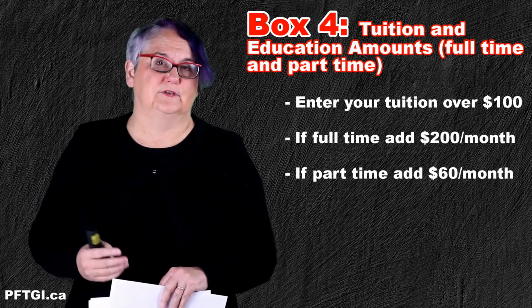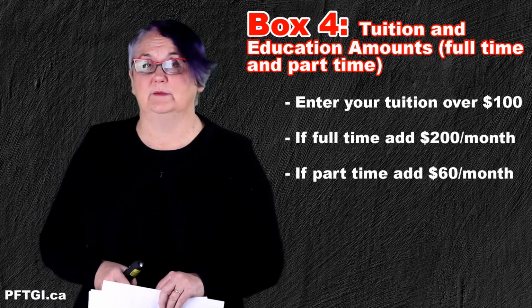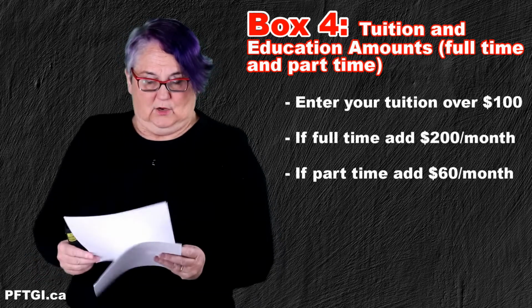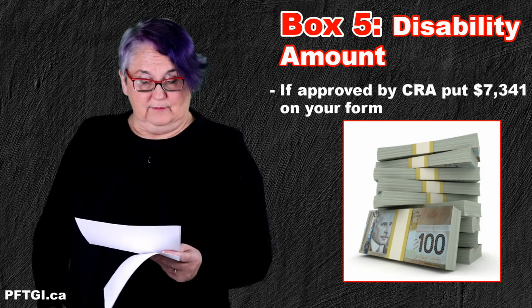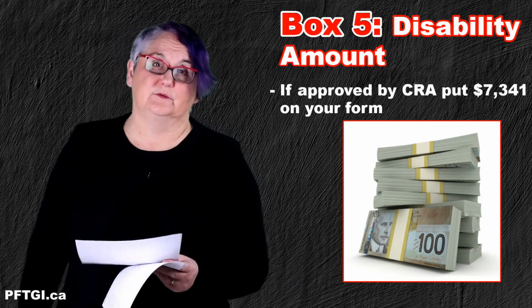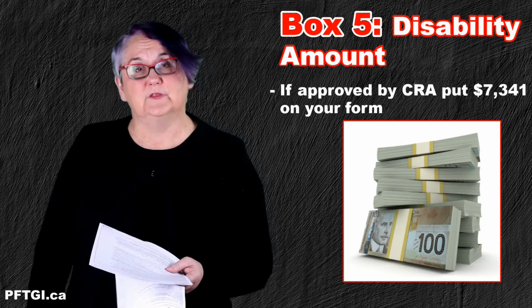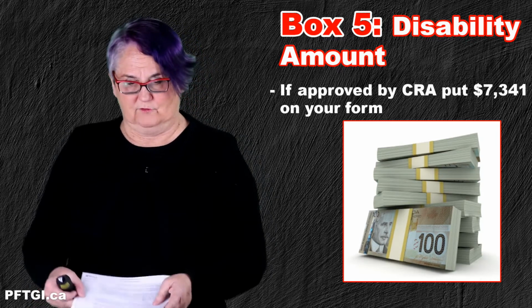If you qualify for the disability tax credit, then you can claim $200 for every month, whether you're full or part-time. Which brings us to box 5, which is the disability amount. If you are eligible for the disability tax credit because you have a form from the government, then the amount you would put in this box is $7,341.